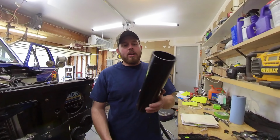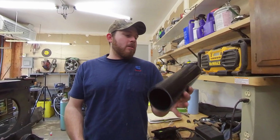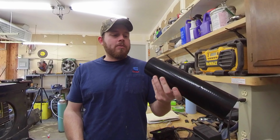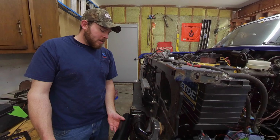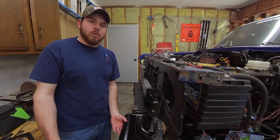So I ordered this big guy here. This is just a foot long, 3-inch by 12-inch piece of silicone pipe. Might be a little longer than we need, but maybe we'll measure it. That way these couplers will be the right size and we'll get a good grab on it.